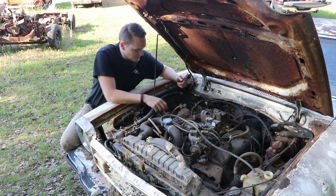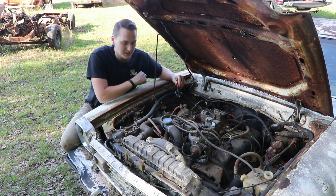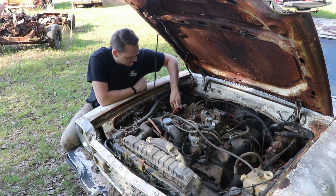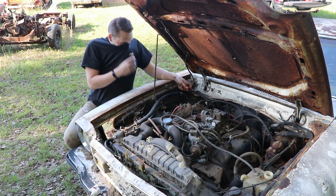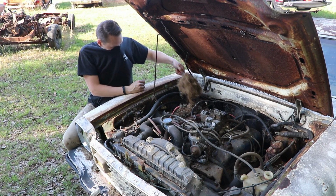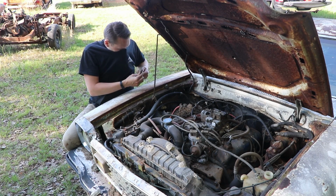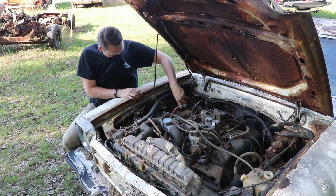But number two is that we have a nest in here. I don't know what's living in it, and I'm gonna have to do a little demolition work here to get that out. Remove that. Feel bad for this tool here. I really like this thing, but I'm using it for the worst possible job.